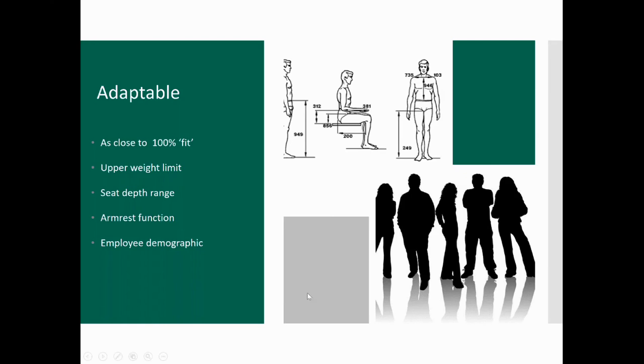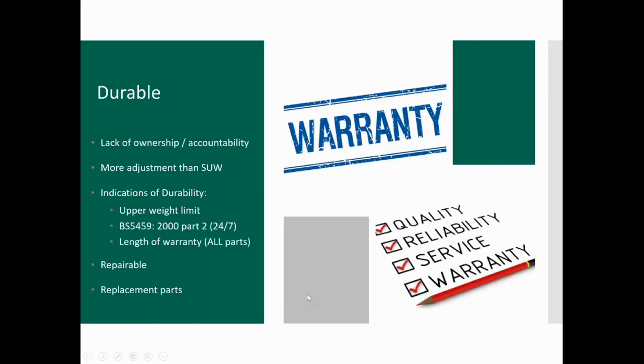We then come on to the durability. And I think this, for me, is one of the more important factors. There's a couple of reasons for that. I think with a multi-user workstation, there can be a lack of ownership and accountability. So because they don't necessarily own that workstation, there's less care about where they work.